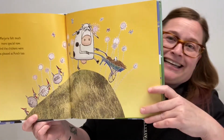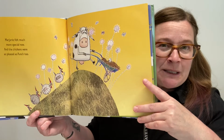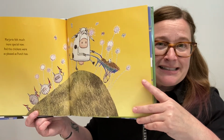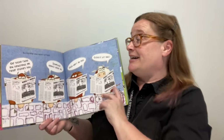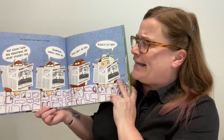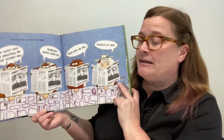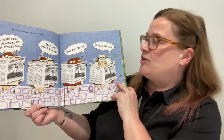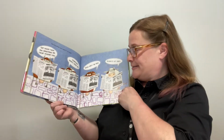You see her pushing the egg in the wheelbarrow? Now, why would those chickens be pleased as Punch? Did they have something to do with this? They sure did. But the other cows weren't so happy. Our bicycle riding and handstands feel rather ordinary now. Something funny is going on. Cows don't lay eggs. Chickens lay eggs.